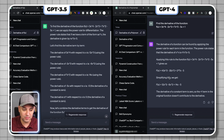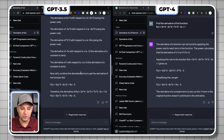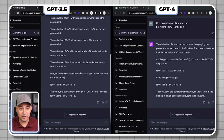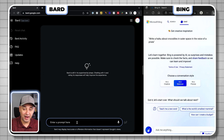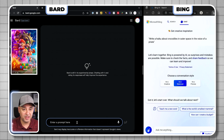So the accuracy, which is what I was testing out, not completeness, is all correct when it comes to doing things like this. Again, this is a little bit more of an involved math problem, but it did a really good job very quickly giving me an answer across all 4. My second prompt for accuracy is going to require real-time data. So I'm going to ask it how much the Super Mario movie has made so far.